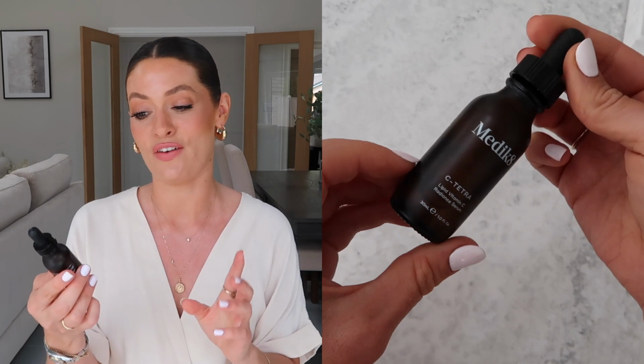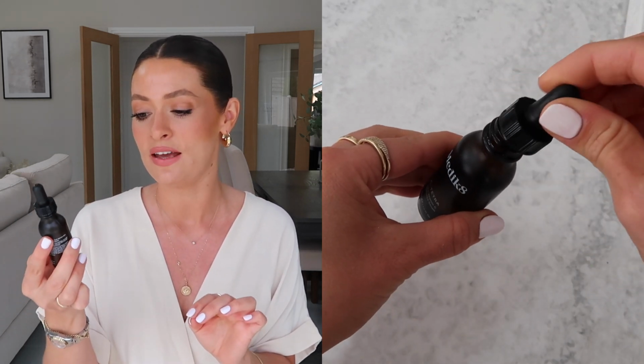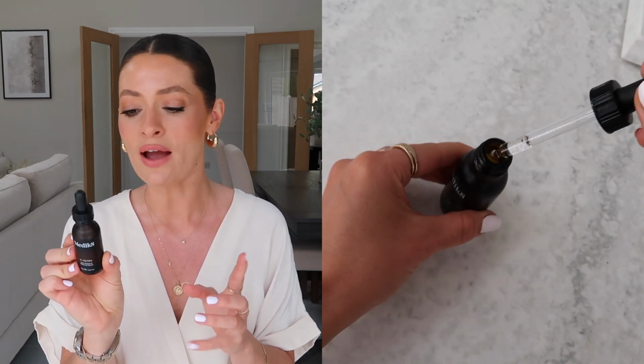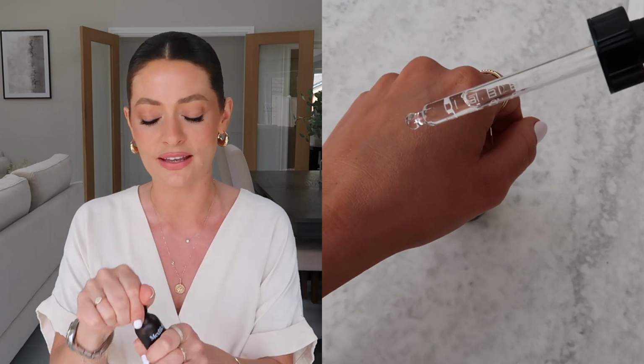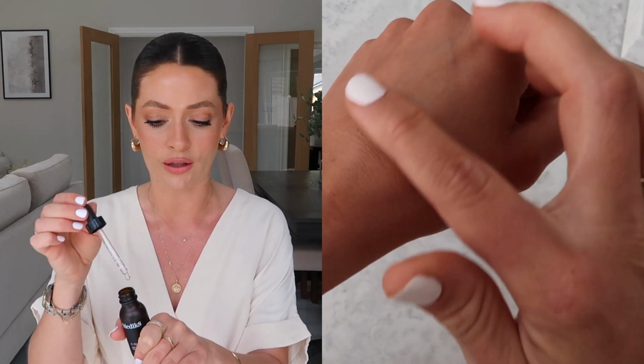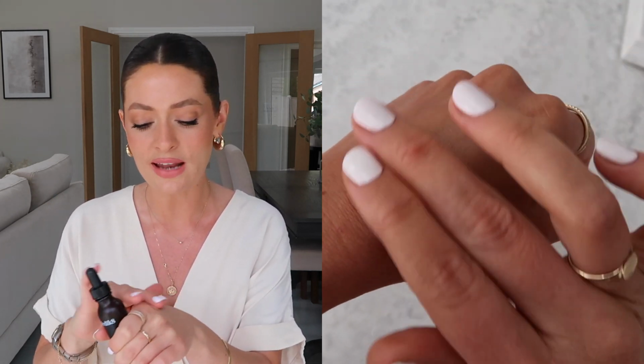Speaking of glowing, next up is a skincare favourite, and it is the Medicate C Terra Lipid Vitamin C Radiant Serum. It says serum, but I'd say it has slightly more of the consistency of a really lightweight oil. I've been using this for probably about 6 weeks now, I'd say, because I was using it before I was going to feature it in last month's favourites video, but then I thought it was a little bit soon.